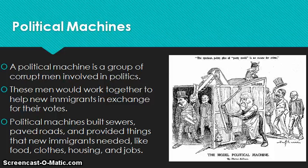So let's say your local city councilman would come up to you and he would say something like, "Oh, look at your apartment building. It's very run down, it's very dirty. I will force the guy who owns it to put in some nice things for you, but you got to promise to vote for me in exchange." That is corruption, when you promise something in exchange for a vote.